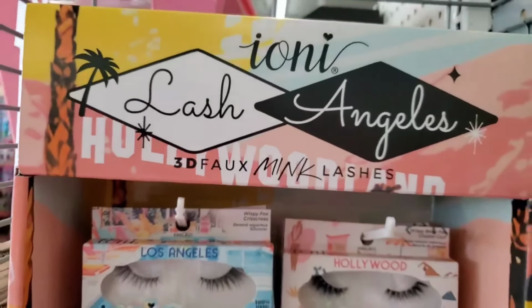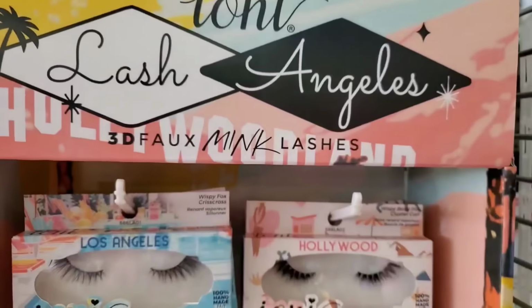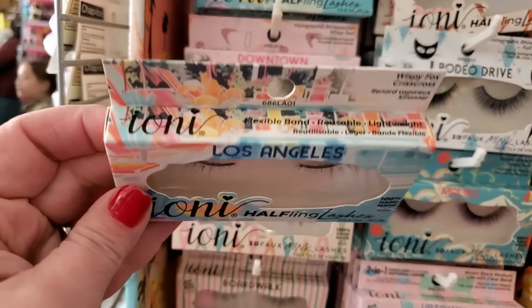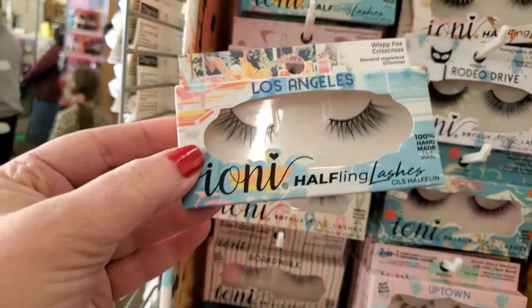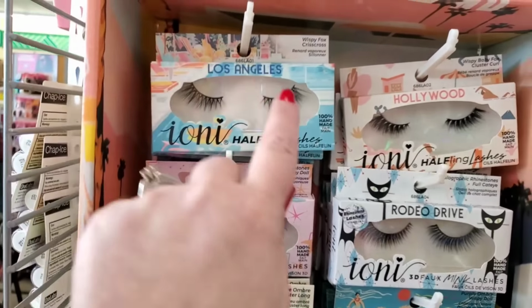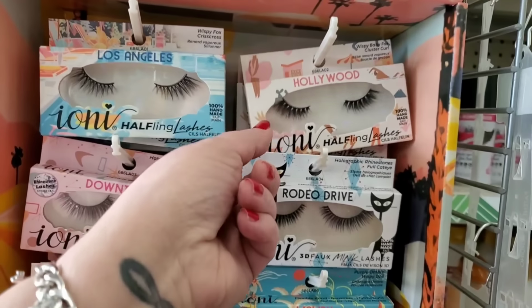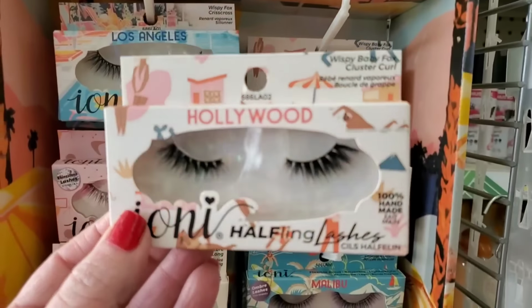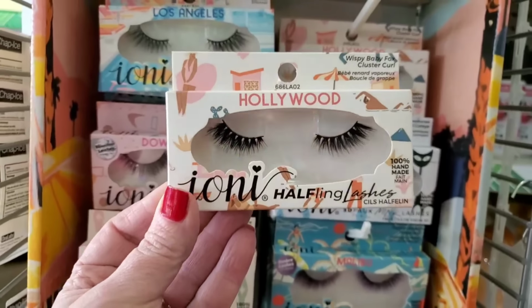Check this out, by Ioni Lash Angeles 3D foaming lashes. These are the best. Prepare yourselves to go nuts, guys. They are the nicest lashes they've ever made. These are halflings. I love them. They are called Los Angeles Wispy Fox Crisscross. Then we have these halfling lashes that are Wispy Baby Fox Cluster Curl.